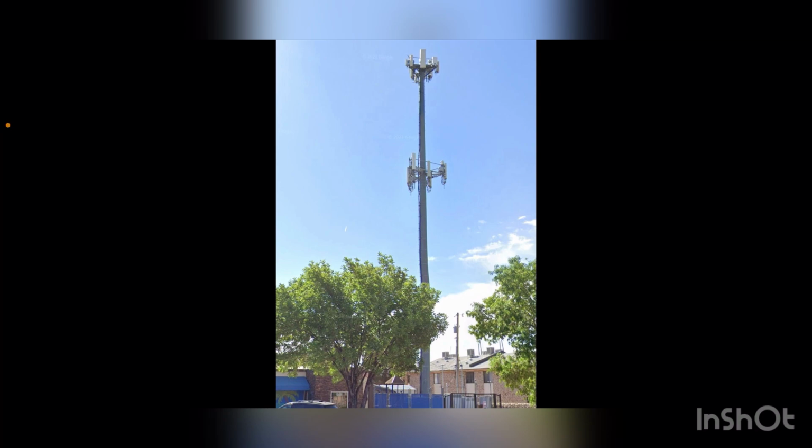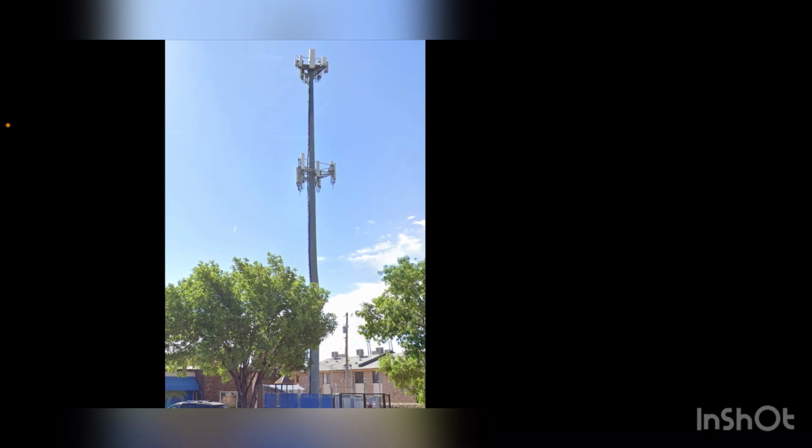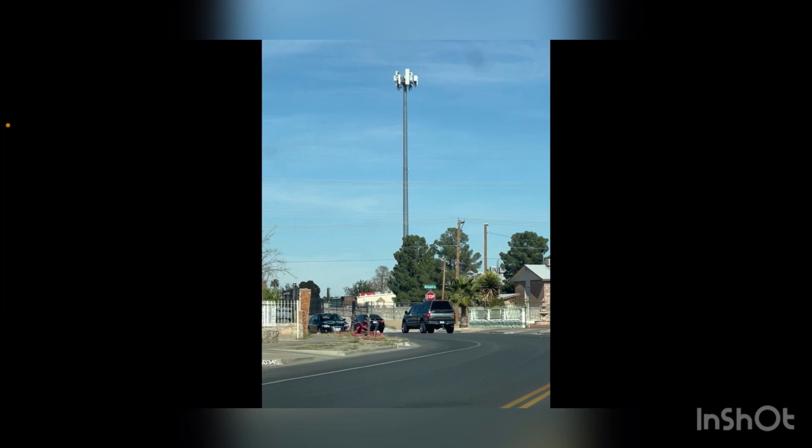So in the picture you see here, the second rack below at the bottom is the Sprint rack. T-Mobile is all the way at the top. So this is what the site looks like now. As you can see, Sprint is completely gone. T-Mobile still remains at the top, of course.